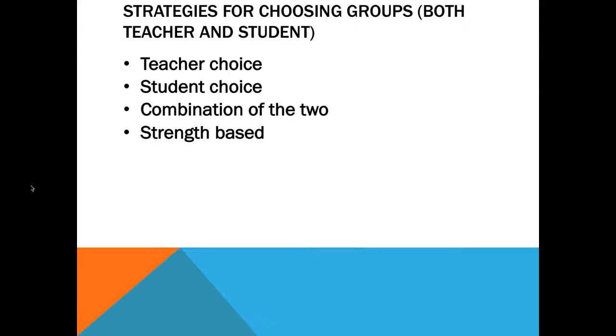You always want to, as much as possible, have it strength-based. So you have a good variety. If you have 5 great presenters all in one group, and the activity they're working on involves presentation skills, you would rather spread that out. You'd rather have those 5 presenters in 5 different groups so that they have a strong presenter for each group. It could be interest-based as well.